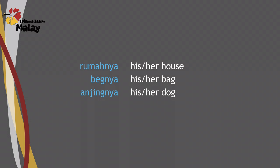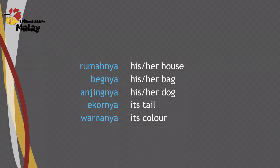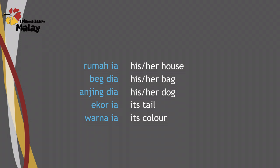It can also mean its, the possessive pronoun if it's not for a person. For example, ekornya, which means its tail, or warnanya, which means its color. And in all of these cases, you can actually break the phrases down using the word ia or dia. Rumah ia or rumah dia. Bag dia or bag ia. Warna ia. Which provides the same meaning. And we've looked at this in a previous video.